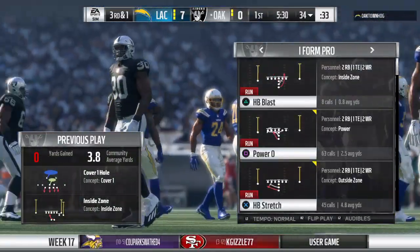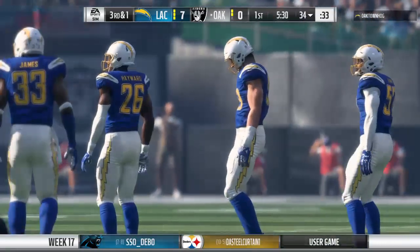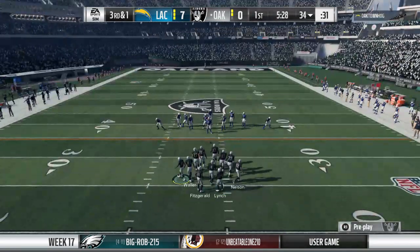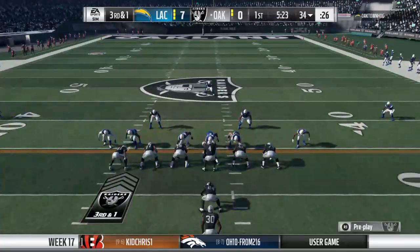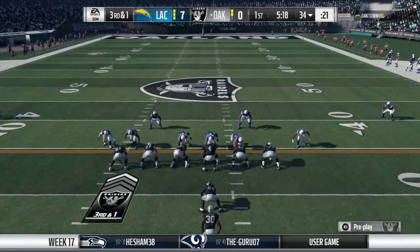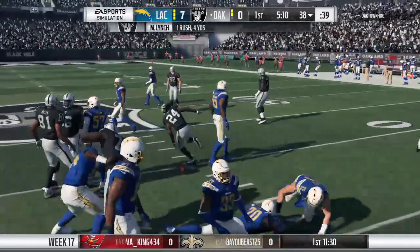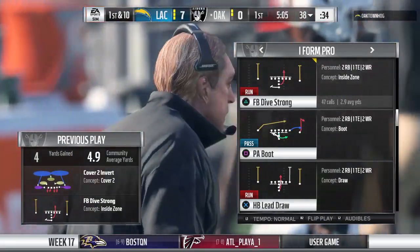No gain on the play, and now they're faced with a 3rd and 1. Cooper will come in motion right. And they'll let their fullback try and push the pile. And he's going to have the first down at about the 38. A gain of 4 that time as the drive continues.